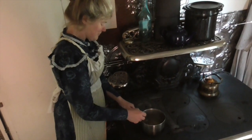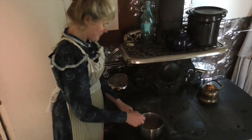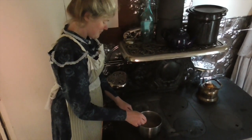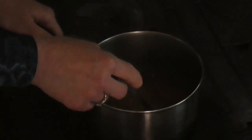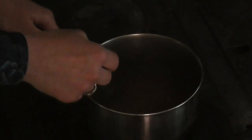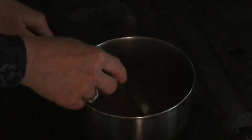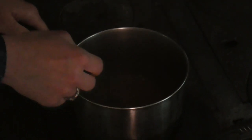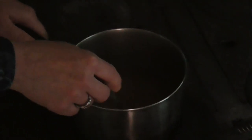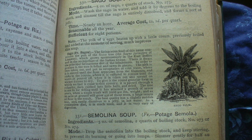Both sago and tapioca were important starches in the Victorian diet. They're both products of the tropics, but they were available worldwide thanks to the same global network of trade that brought ice harvested in cold northern countries south to the tropics. The famous Victorian cookbook, Mrs. Beeton's Book of Household Management, describes the manufacturing process for sago next to a recipe similar to the one I'm making today. Mrs. Beeton's description runs, "Sago.